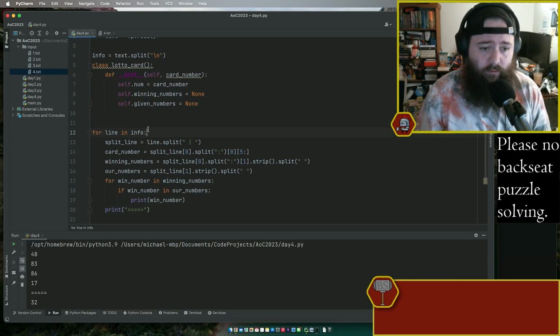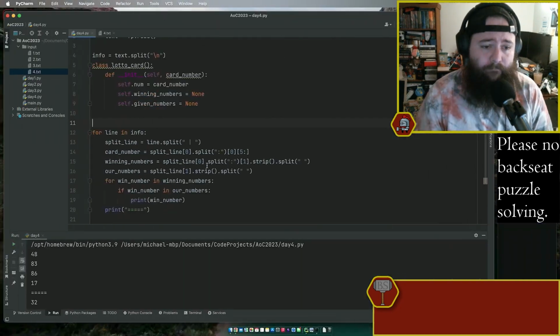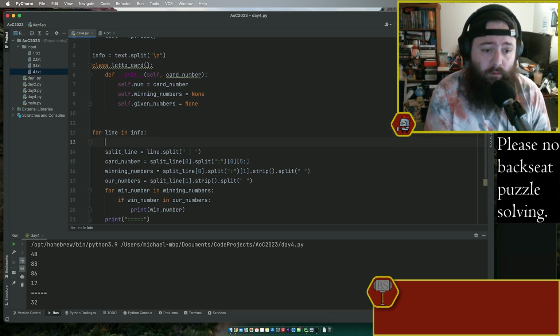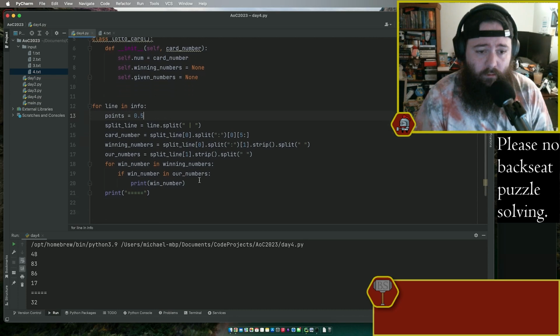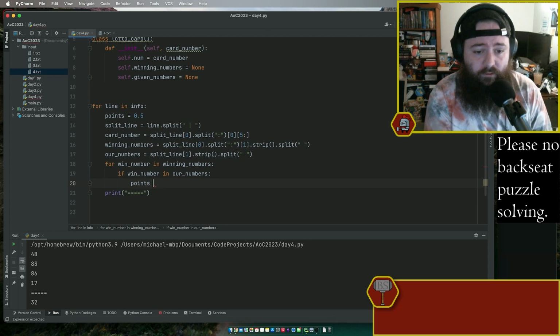So it's 1 point for the first and then double after that. So we're doing this per card. So we could say points equals a half. Point times equal 2.